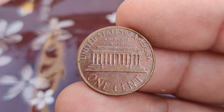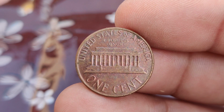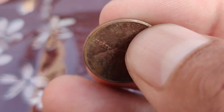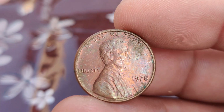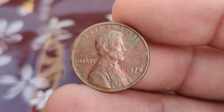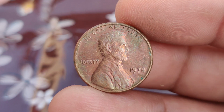Collectors and enthusiasts, if you've stumbled upon a 1978 Lincoln penny without a mint mark in your collection, or even in your pocket, you might have a hidden gem. Today, we'll be exploring what makes this coin special, why it has a unique appeal in the market, and how those brown and gray marks could actually play a role in its value.